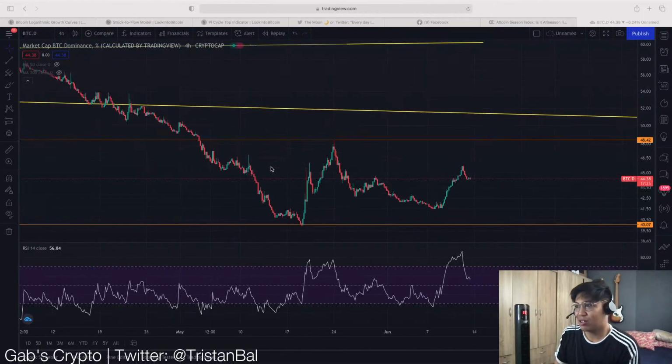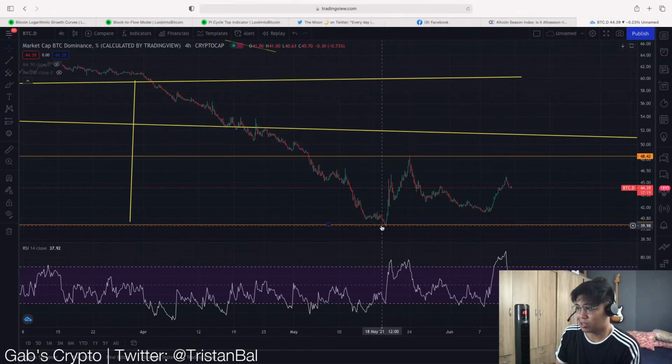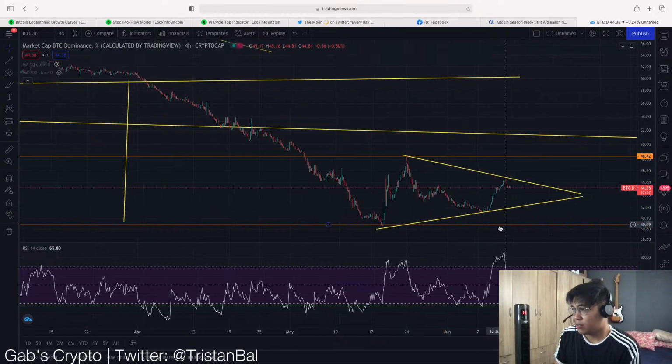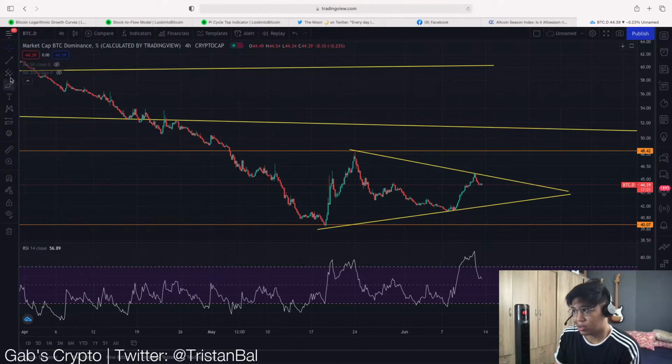So let's now go back again to the Bitcoin dominance. And then sabi ko nga, we are seeing a symmetric triangle. So let's try to look at this. So now this is a decisive move for the Bitcoin dominance. So we are seeing the symmetric triangle. And ngayon, ito yung magdedetermine ngayon kung mag-extend pa ba si altcoin season. So let's try to get this possible movement.